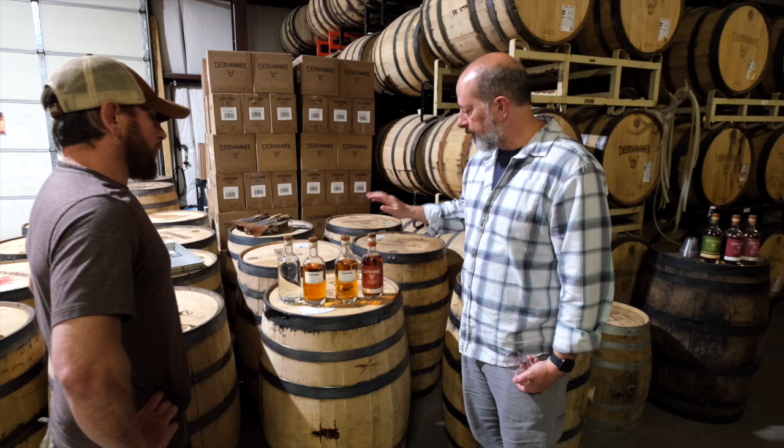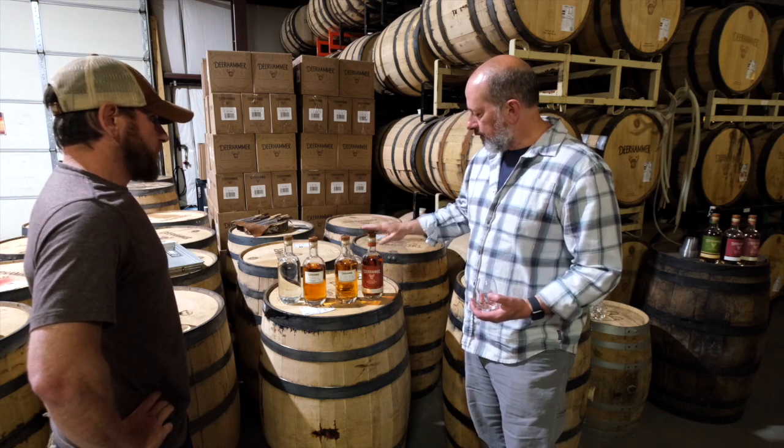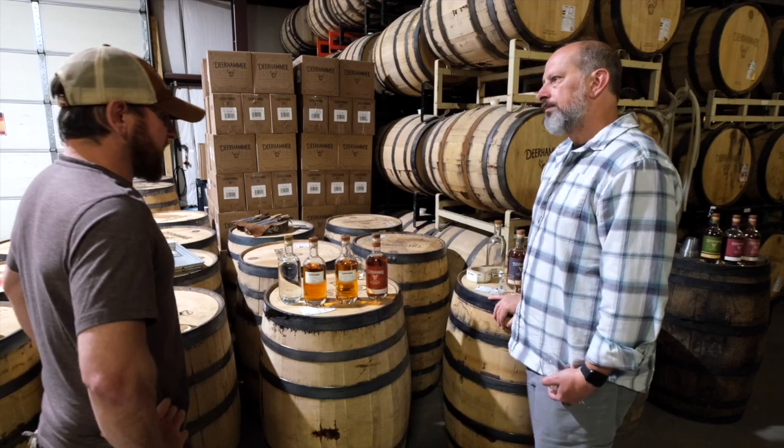Since we talk about value and things a lot, at retail, what is this? That is typically 50, although sometimes you can find it for 47, thereabout. So, we talk about value. We don't quibble over dollars like that.